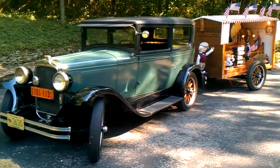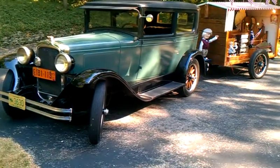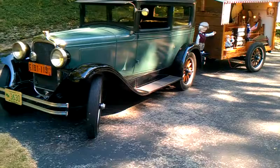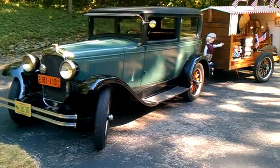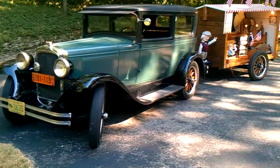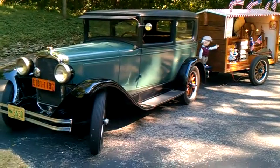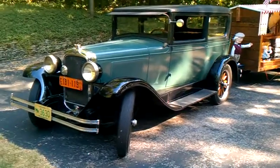You're looking at a 1928 Pontiac car, two-door sedan. I had to repaint it, but it's all in the original colors. It was really quite an interesting job to get the paint exactly to match the original, which I finally did. I had to keep adding colors to it to get the right color. And it turned out exactly just like it's supposed to be.